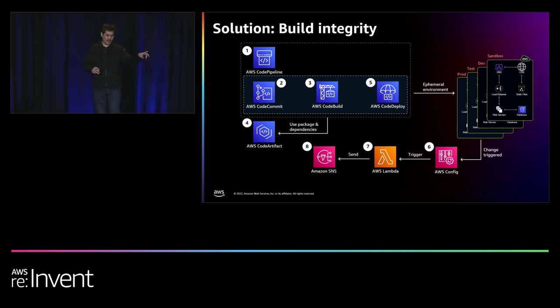And so in this solution, it uses the AWS CodeArtifact. Once it uses the AWS CodeArtifact, it builds that. We deploy ephemeral environments. And for those of you who don't know what an ephemeral environment is, it just means it's temporary. And it means that you shouldn't go out into that environment and make changes locally.